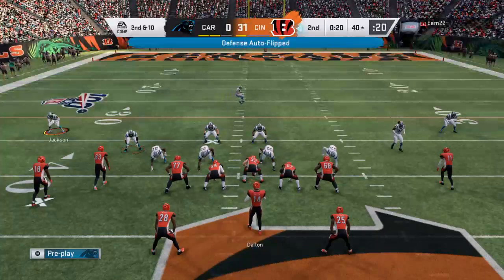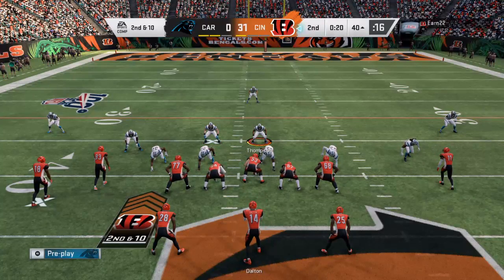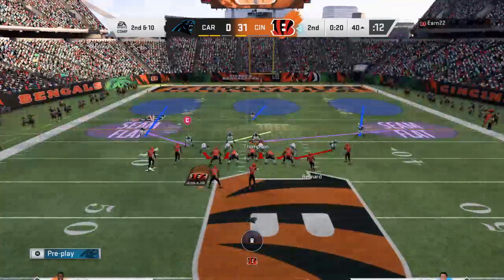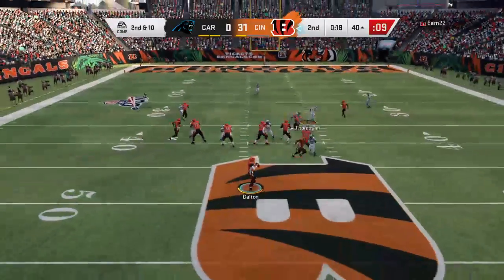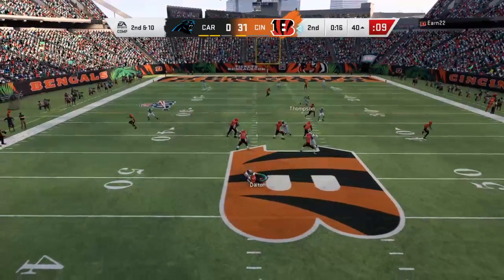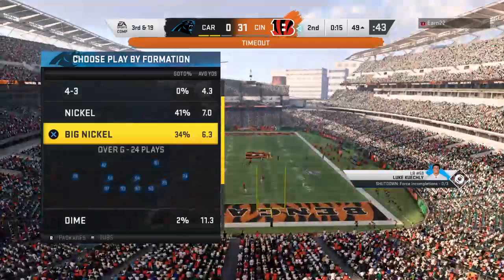So 2nd down and 10. Once again, they'll go from the 40. All day. Smooth. Check, 59. Here we go. 59 is Mike. To throw again, Dalton. Under heavy pressure, and down goes Dalton on the sack.